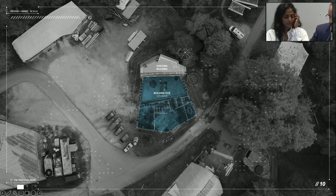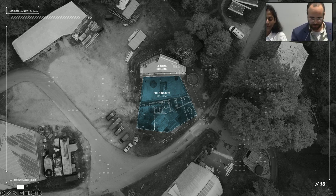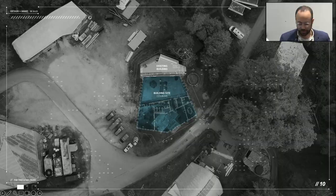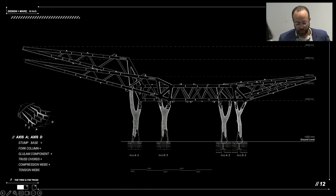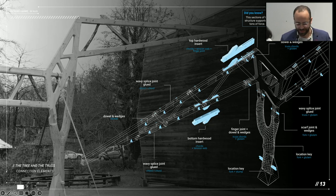So we saw in the introductory presentation a bit of the context and design process for the tree and the truss. This is a quick review of what we already explained earlier. This is a proposed five-axis structure and its main components. These components and pieces are the ones that you can see around us, mostly in this part of the room. These are actually the final Wakeford Hall building pieces or structural elements. Some of them, of course. Just the ones that fit through the door.